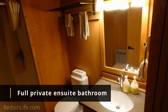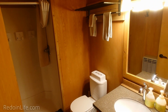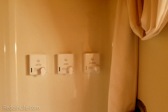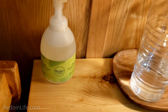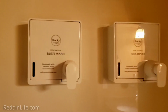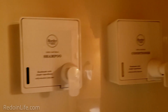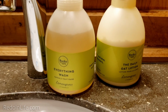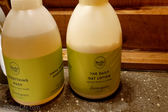Having a bathroom right in the glamping tent is super convenient, as all glamping experiences don't always have running cold and hot water sink, shower, toilet, and toiletries right inside. The shower was nice and spacious. There was Rocky Mountain Soap Company hand sanitizer, hand soap, lotion, body wash, shampoo, and conditioner offered in the glamping tent, which I thought was nice as you don't have to bring your own toiletries if you didn't want to. I found that everything washed to be quite drying on the hands after use, and having the daily oat lotion helped for a bit. More on that in our video on Moose Suite.